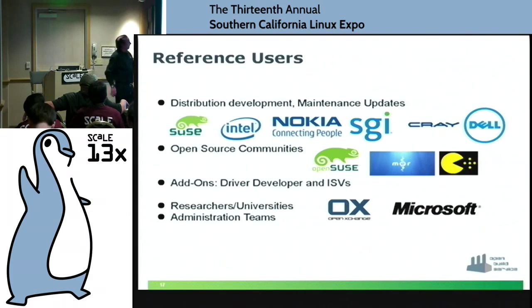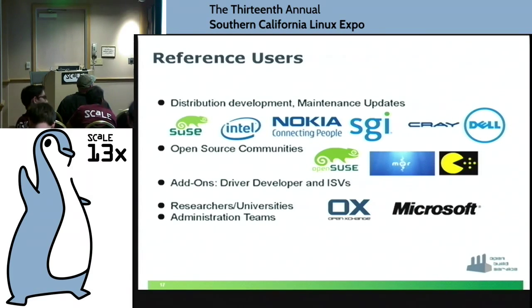For example, SGI uses that to build all their internal packages. Dell, like I said, linux.dell.com. Open source communities, Mare, and even Sailfish, the phone OS, that's built on OBS. Open Exchange. Microsoft even uses it.